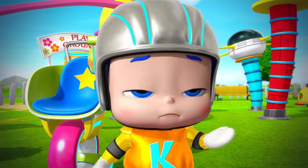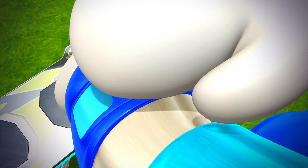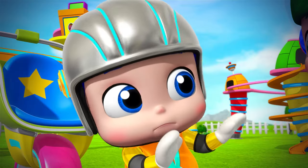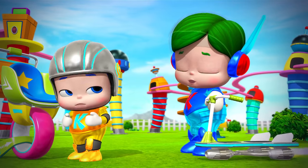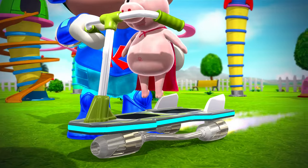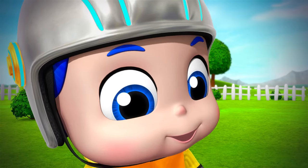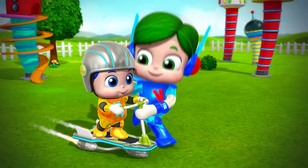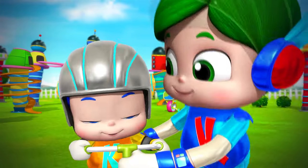I don't like to ride the scooter. Please, please, to play. No, no, no, I don't like to ride the scooter. Look, look, look, Pig likes to ride his scooter. Yes, yes, yes, it is mine, I'll ride it. Yes, yes, yes, I really like it now.